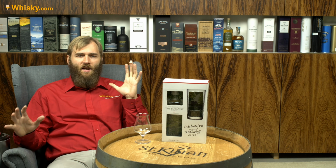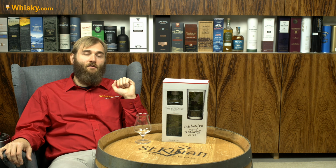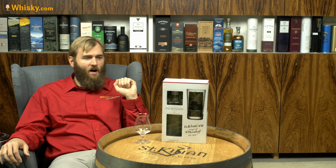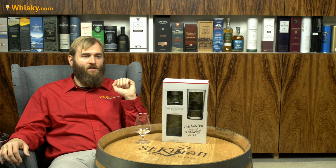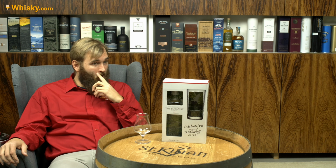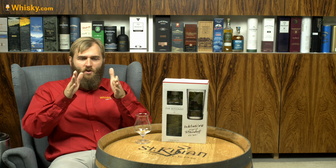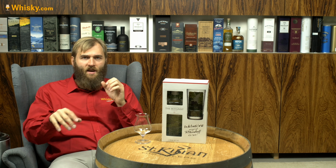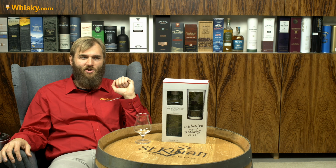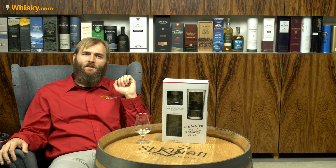A few years ago, they got themselves a new still, and the still came from the Inverleven distillery in Dumbarton. They transported it to Islay and brought it into the still house of Bruichladdich. It's right on the right side as you come down the stairs from the wash bags, and they call it the Ugly Betty. It's not a very nice looking gin still, but it does its job.